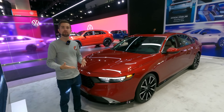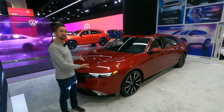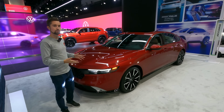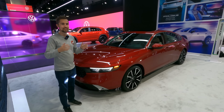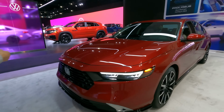That's why it's such a big deal when a new generation comes out, which is exactly what I'm standing next to right now. This is the next generation 2023 Honda Accord. And we're here in person today to take a detailed first look. So let's go ahead and get right into it.